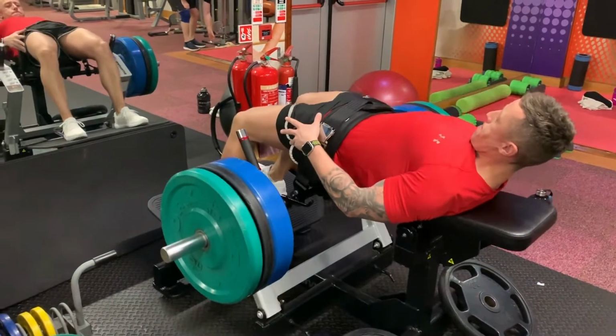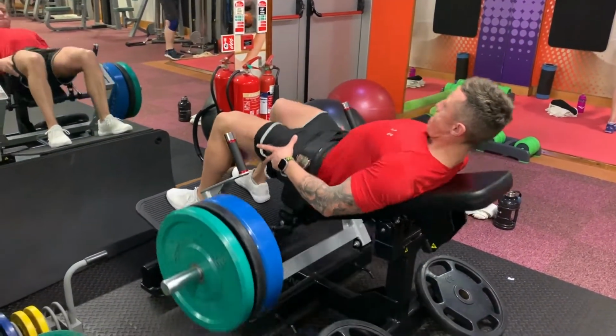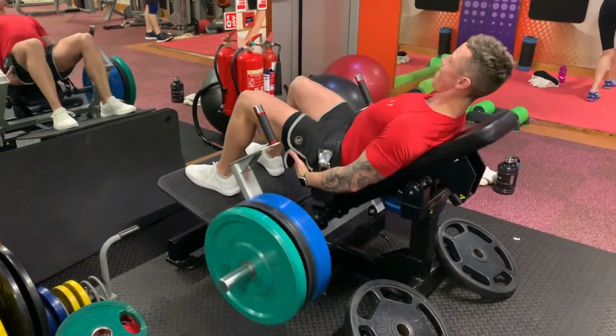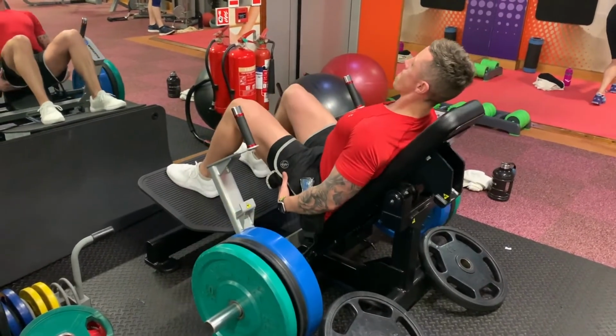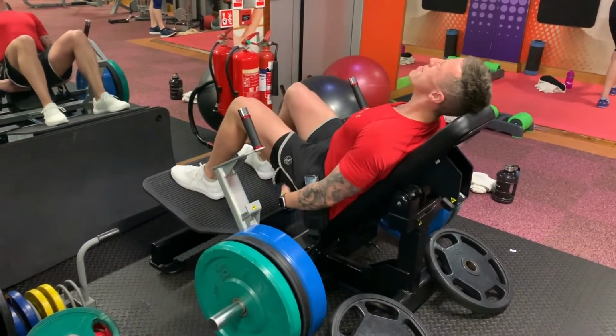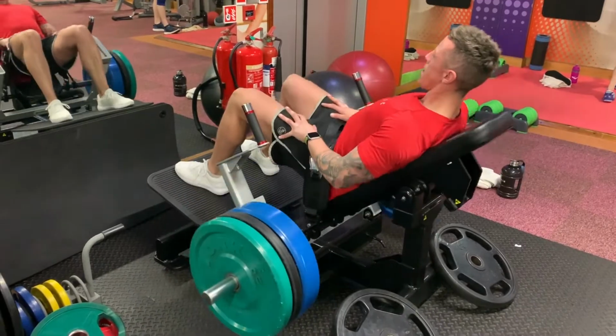But as you can see, he has the belt just at hip level. He's keeping his feet about hip distance apart, and I'm telling him just really to focus on driving through his heels. So if you're ever using one of these, really focus on the drive from your heels. Also, the main thing is not to hyperextend through your lower back. So only coming up as far as you need to get that really good glute squeeze, and then back down.